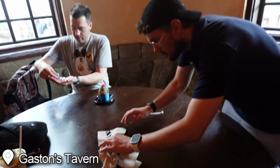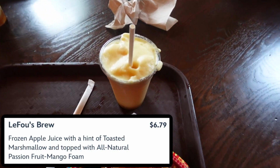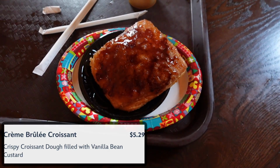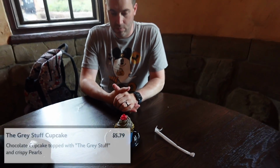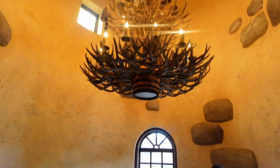We went to Gaston's Tavern and got the creme brulee croissant and a LeFou's Brew. We've had the LeFou's Brew before, but this creme brulee croissant, holy cow, it was next level. This is easily my new favorite snack in all of Magic Kingdom, maybe even in all of Walt Disney World. John got the Grey Stuff cupcake, which was good, but it did not hold a candle to that creme brulee croissant. 10 out of 10 recommend.